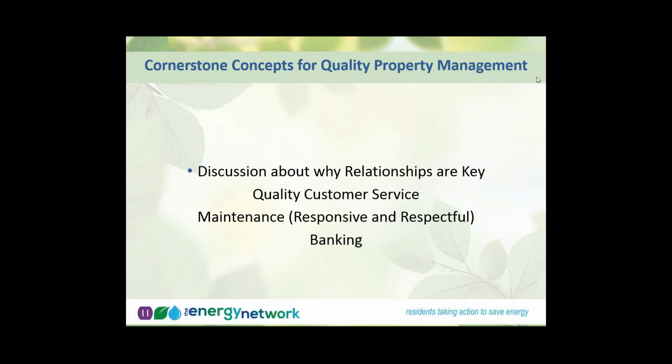So customer contact, who we put in the field, very important that they have the appropriate training and that they understand your corporate culture. Maintenance staff, that they are not only responsive, but respectful. And lastly, banking relationships that understand our business. So that makes it easier on us, and we can spend less time in the banking building and more time in the field and then in our office running our business. So those are the three key ones with respect to relationships.